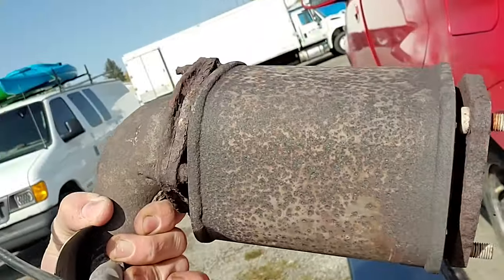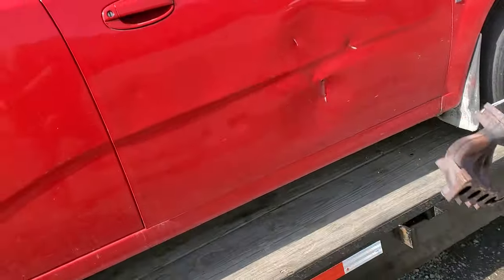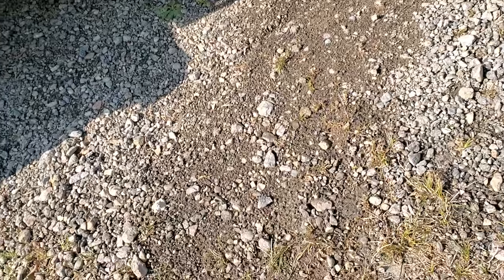One of the catalytic converters is missing. I've already taken off the last one. So we're going to see what this tiny little catalytic converter goes for. But before this thing goes to scrap, let's take the rest of the exhaust and just beat the crap out of this thing.